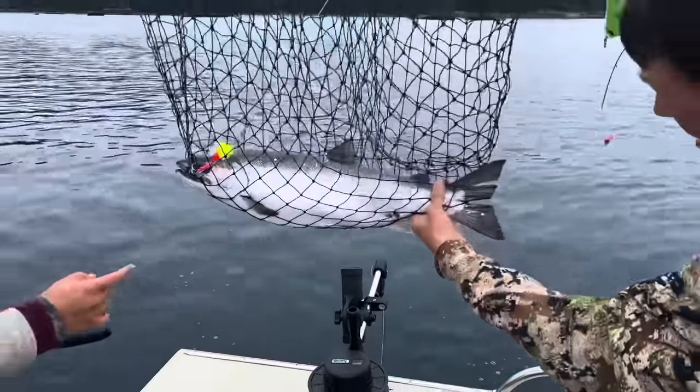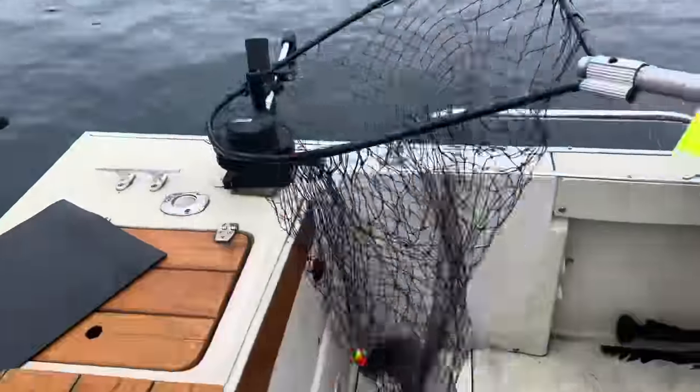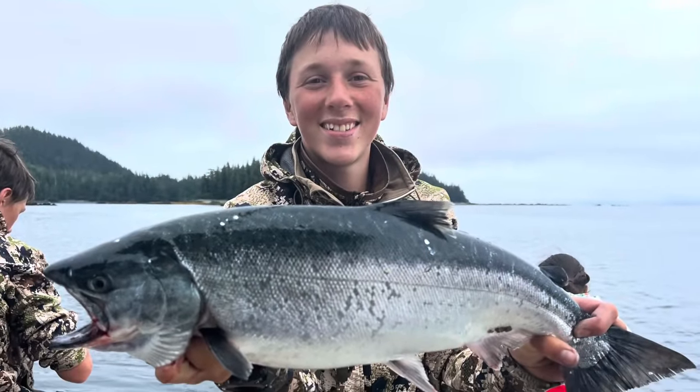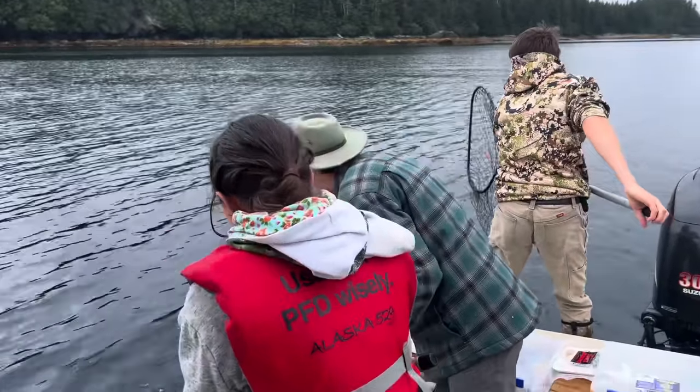That's a silver. Yep, white gum. Woohoo. Nice. Yay. All right, Justin. Avalon's got one now.